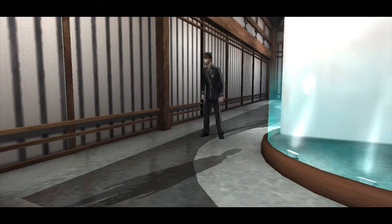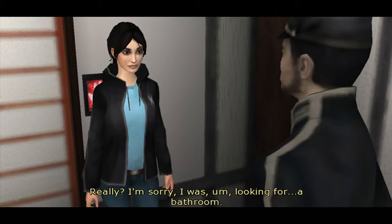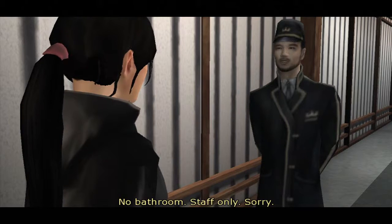Hey! That door is for staff only. Really? I'm sorry. I was looking for a bathroom. No bathroom, staff only. Sorry.